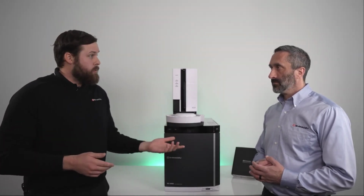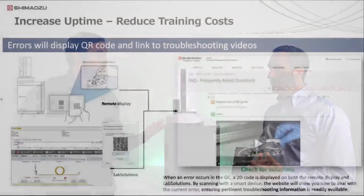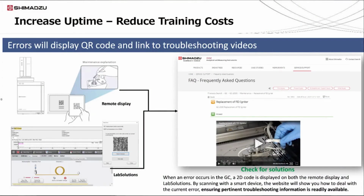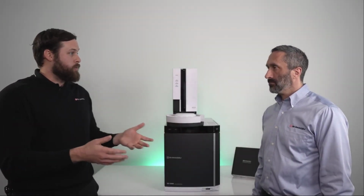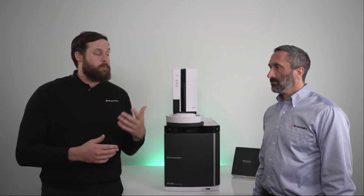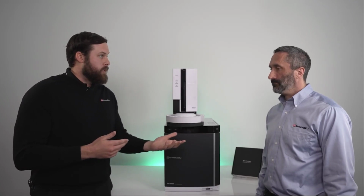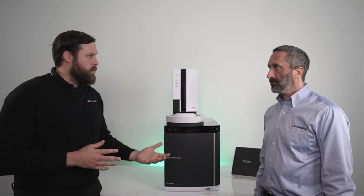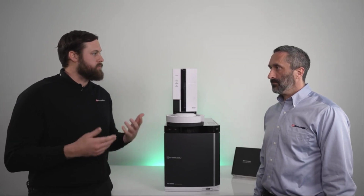Well, one of the things that we also incorporated into the Brevis GC-2050 was our 2D code navigation. And so what actually happens, whether you have a tablet for remote display or a computer with control software on there, it'll actually pop up a QR code for each individual error. And what's nice about that, John, is that it actually takes you directly to the troubleshooting pathway for that error. So if you have a leak, it'll take you to a video on how to troubleshoot that leak. If you have a power issue, it'll take you exactly where you need to go to troubleshoot that. So just going back to what you had mentioned about reducing training costs and things like that, having a solution that will take you right to where the problem is and how to fix it, I think is going to make customers very happy.